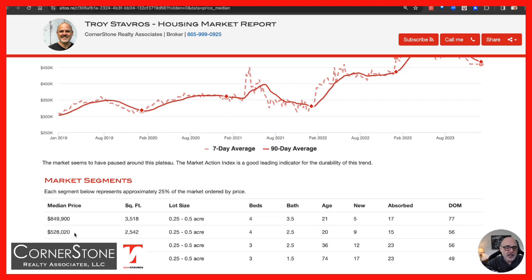The next percentile up, next segment, $528,000, that gets you about 2,500 square feet, 4-bedroom, 2.5 bath, about a 20-year-old home. We saw 9 homes come on the market last week, 15 of them absorbed. Again, more absorbed than new listings coming on the market, 56 days on the market there, same as the segment below it.